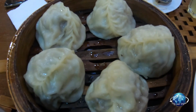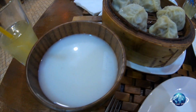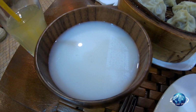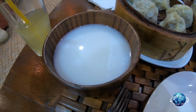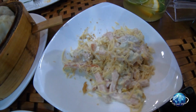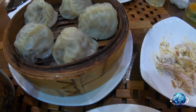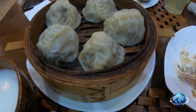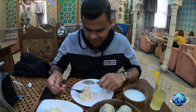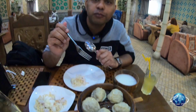So it's time to experience some local delicacy in this restaurant. This is called manti. And guess, guys, what's this? This is kumis, which is horse milk, which is again a traditional drink in Kazakhstan, and a traditional salad called vozhdoy. And while we wait for a surprise dish, which I will tell you soon, let's experience these dishes. So let's first experience the salad. Pretty good.